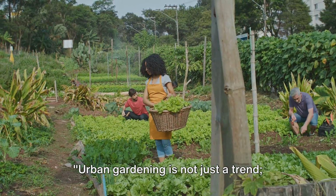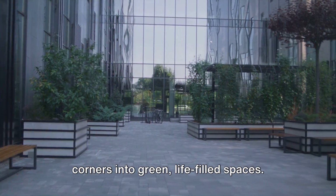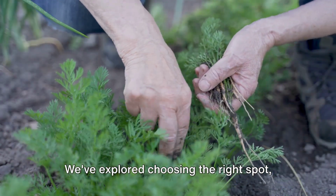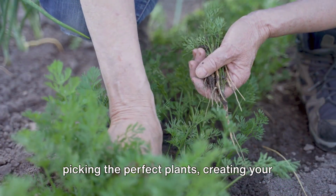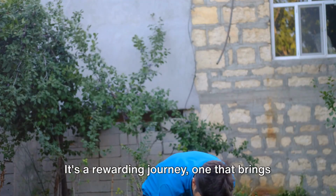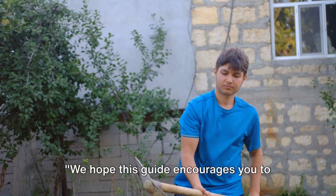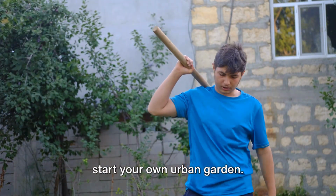Urban gardening is not just a trend, it's a lifestyle. It's about transforming those concrete corners into green, life-filled spaces. We've explored choosing the right spot, picking the perfect plants, creating your own urban garden and keeping it thriving. It's a rewarding journey, one that brings a touch of nature into our urban lives. We hope this guide encourages you to start your own urban garden.